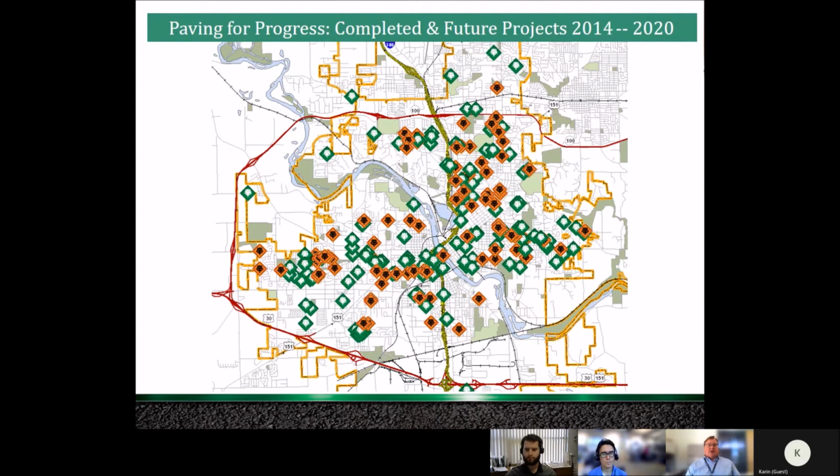This map shows where we've done projects throughout the city with the green dots, the green City of Cedar Rapids logo, and the orange ones are projects we're working on this year. So as you can see with the Paving for Progress program, we've worked throughout the city through the first 7 years.